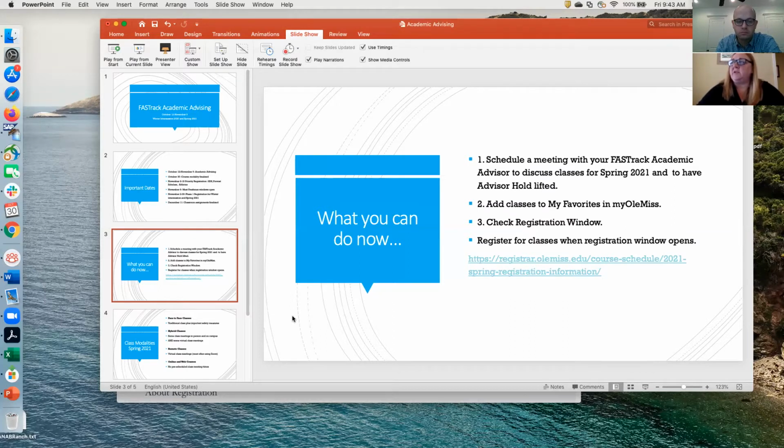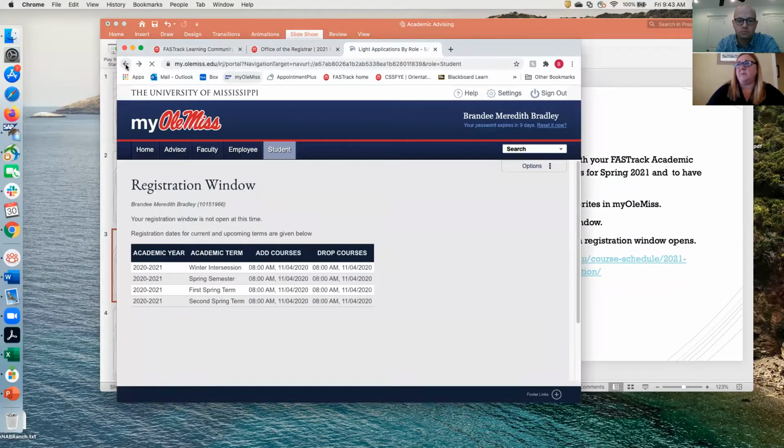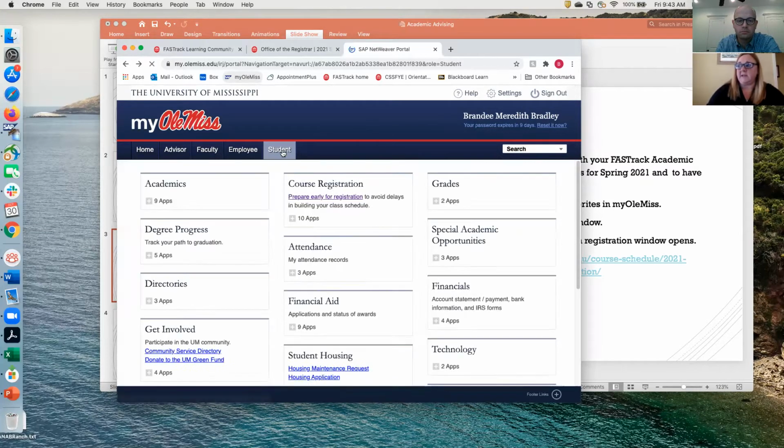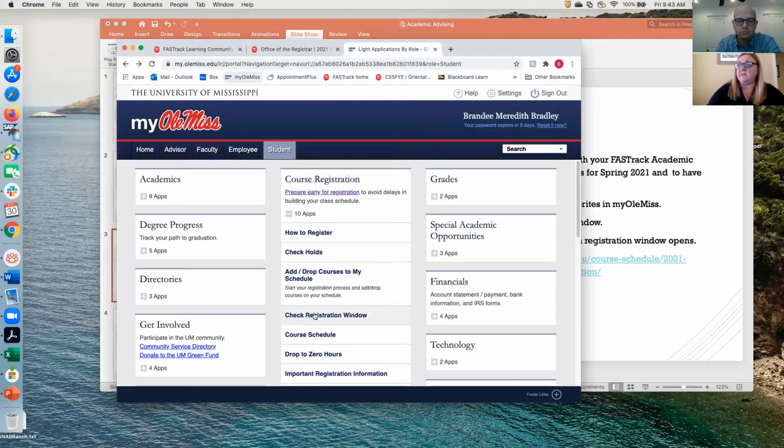You can also go in and add your classes to My Favorites in My Ole Miss, and we're going to talk briefly about how to do that in just a second. You can also check your registration window. As I mentioned, most freshmen will register on the 6th, and you can register for classes when the window's open. Let me show you how to do that real quick. If you just open up your My Ole Miss, and go into your student tab under course registration, and those 10 apps, you can check your registration window to see when you register.